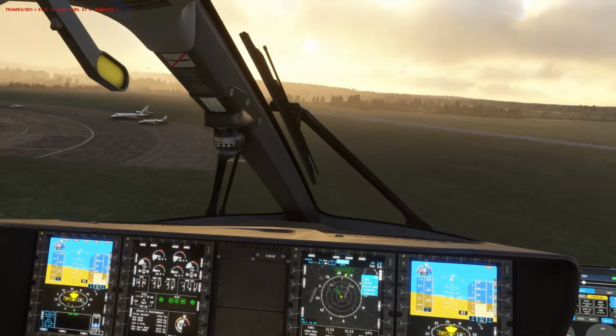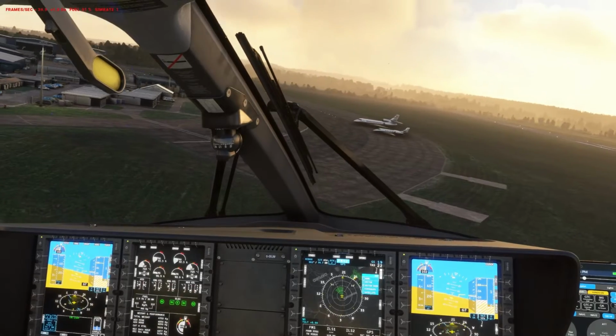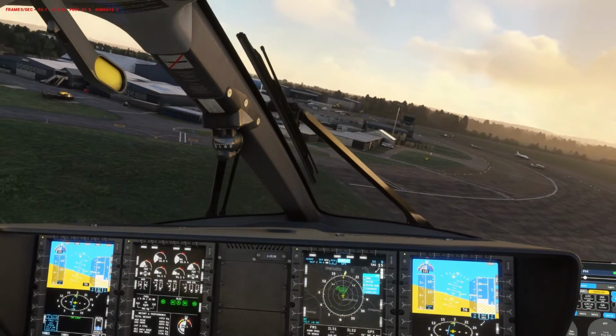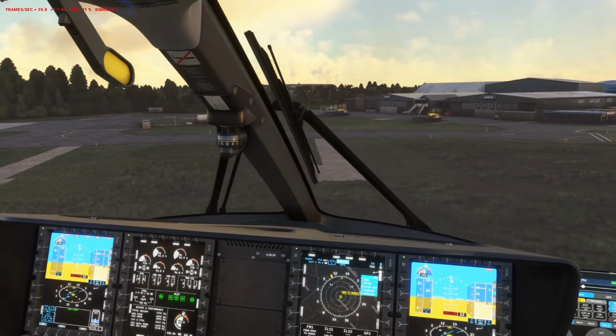This was one of my first flights in this helicopter, and I wasn't 100% used to the landing process here, so it did take us a little bit of time to actually get a landing, and it's not the most perfect landing, but all in time we will improve with the landing here.